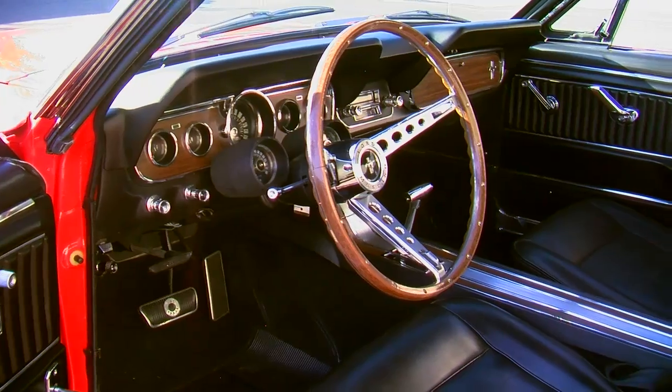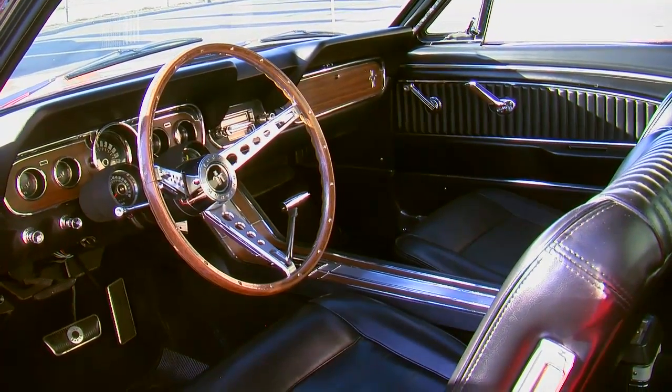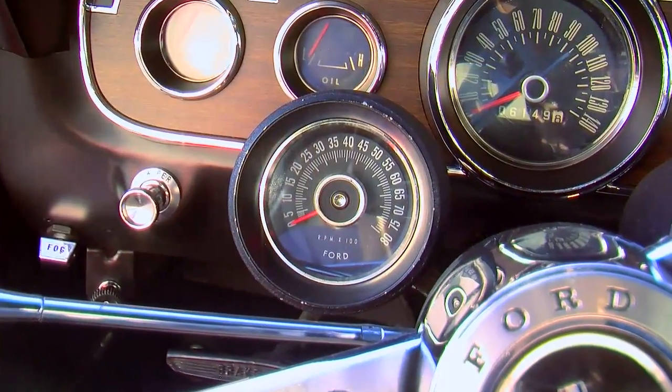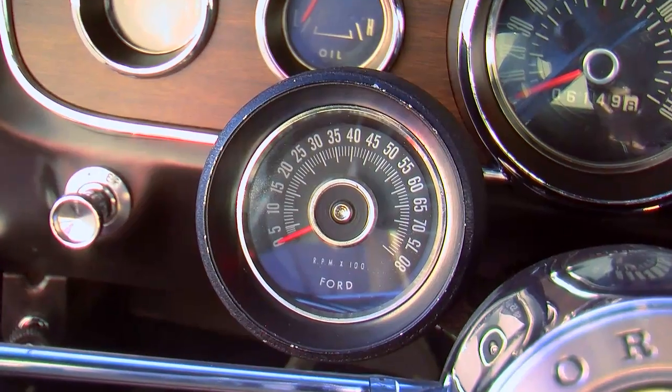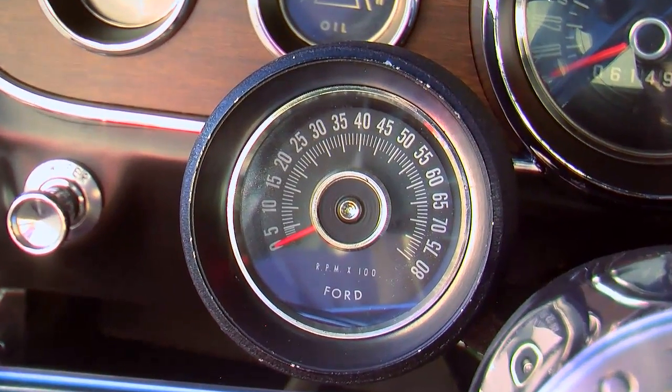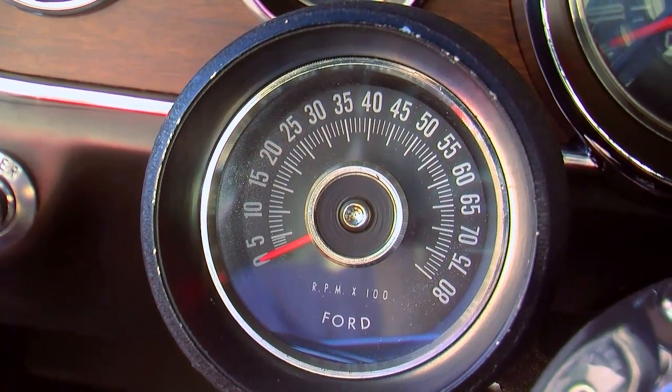And speaking of high RPM, one of the other interior facets of this car that made it unique was the optional rally pack tachometer that was mounted on the steering column. For the K-code options, this went to 8,000 RPM as opposed to the regular 6,000 RPM V8 tachometer.